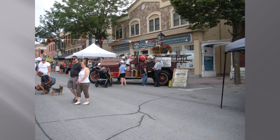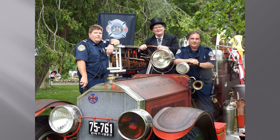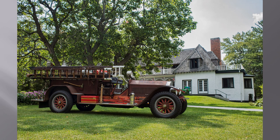And here it is parked on Peter Street for a downtown festival. Sometimes there are special guests, like Mayor Steve Clark. The old LaFrance looks pretty nice parked on the lawn of the Leacock Museum.